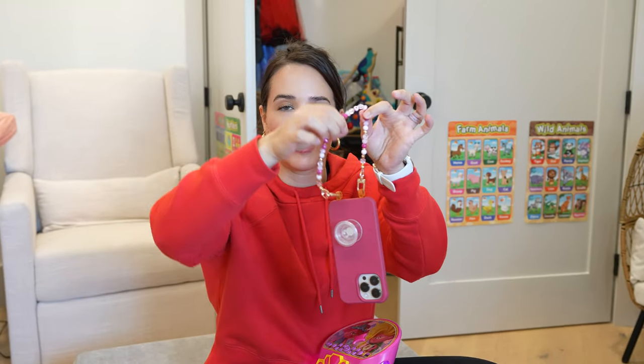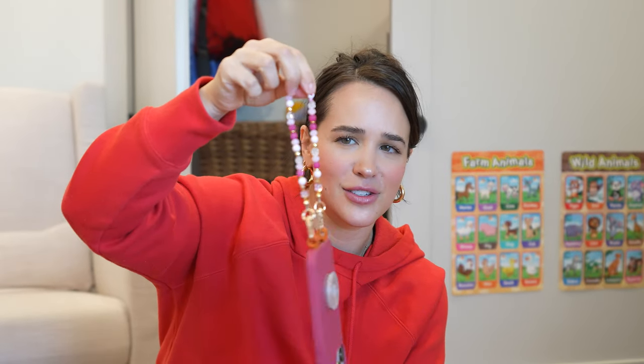I forgot the last two things, okay? This little chain from Cape, C-A-E-P. You hook it to your phone, you can hold it like this. Or you can put a bigger chain on it and use it as a purse. There's also wallet magnets that you can put on here. I love the way it looks, and there's so many different cute chains.